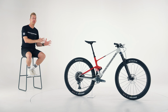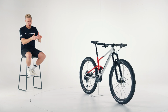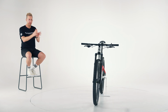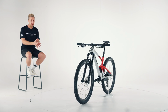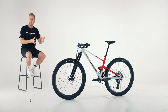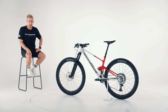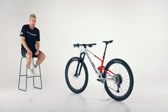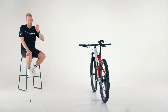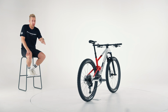Now, over the last 10 years or so, cross-country racing has got more and more technical, which is why you're seeing bikes looking as extreme as the F Podium. So this is running 115mm of travel out back, 120 on the front. So that's a bit more commonplace from where cross-country started with around 100mm of travel. So in terms of geometry on the bikes, most classic cross-country bikes will have a head tube angle of around 68.5 degrees and a seat angle of around 74 or 75 degrees.